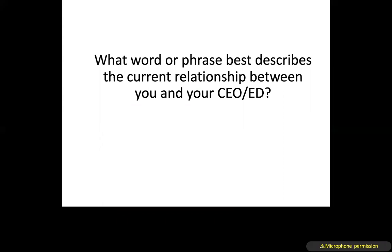So like Stephanie, I'll put you on the spot for a minute. What's the word or phrase that best describes your relationship with your board chair? Ever growing. Okay. I love it because it's a consistent building of a relationship and kind of learning from each other. Good.